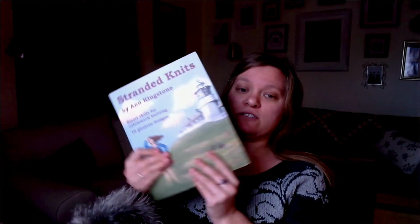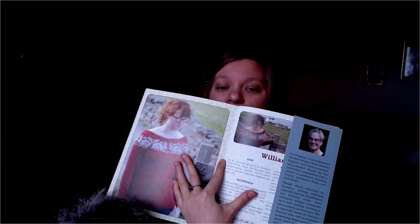Okay, so my first finished object is the one I'm wearing, my bunny sweater. And this was based on the William pattern by Anne Kingstone from Stranded Knits, which is here. Although, as you can tell, I changed a few things because the pattern is for a long-sleeved woolen sweater, and I knit a short-sleeve cotton sweater.